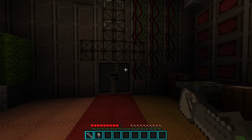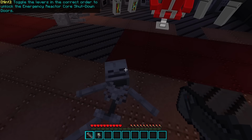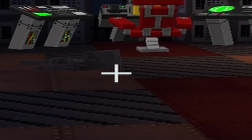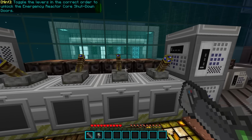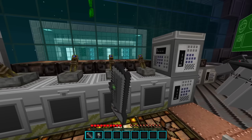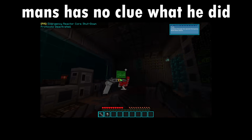Unlock the reactor core emergency shutdown. Okay, I missed part of that, but that's fine. Okay. All right. Whoa. Okay, so we got levers. Beep, beep, beep, beep. Did I do it? What is that? Oh, wait, that's so cool. Am I trying to get them all blue or white? What am I trying to get them all to do? Oh. Emergency shutdown reactor protocols deactivated. Sick. Did I do it?